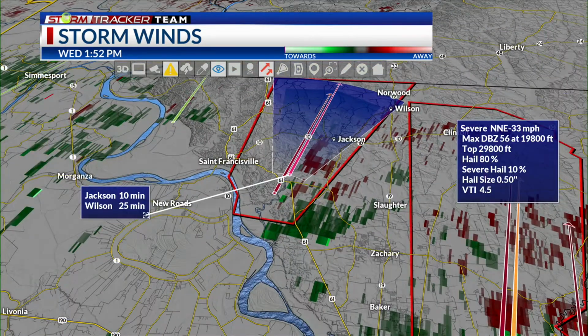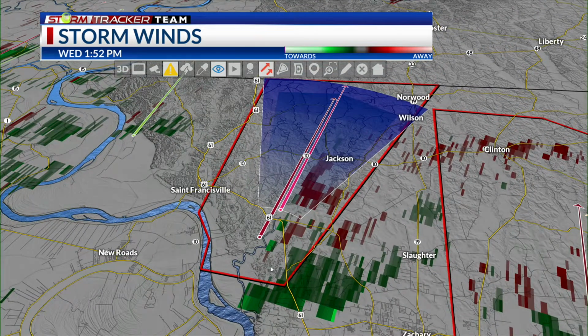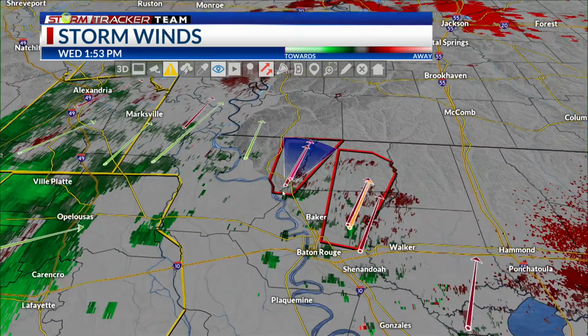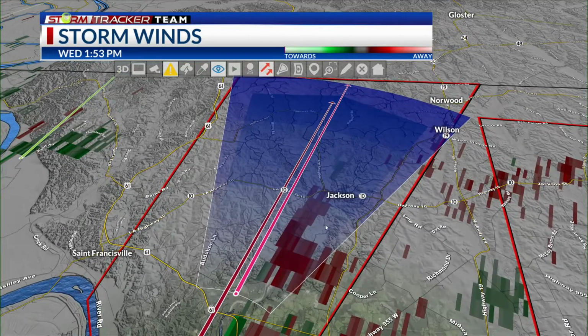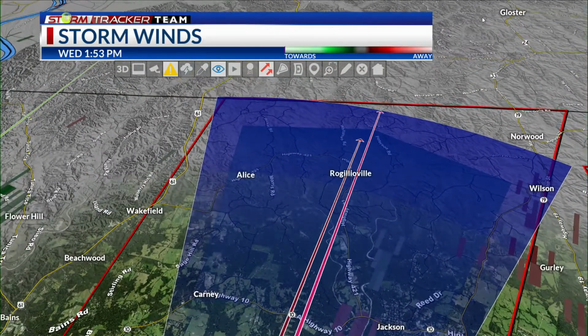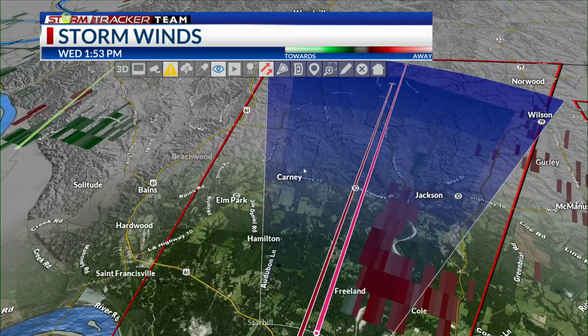So again, we have two separate tornado warnings for the Baton Rouge Metro, one in the Florida parishes and one including the Baton Rouge Metro. If you live within this one red polygon, this is for portions of West and East Feliciana as of right now, and I'll zoom in to show you where I'm talking about. This does not include St. Francisville, at least not the heart of St. Francisville. This includes Jackson, Wilson, Norwood. This does not include Southwest Mississippi as of right now, but I would be prepared to get into your safe place. Watch this very carefully if you live in Southwest Mississippi.